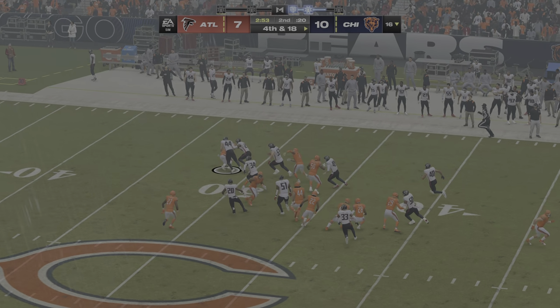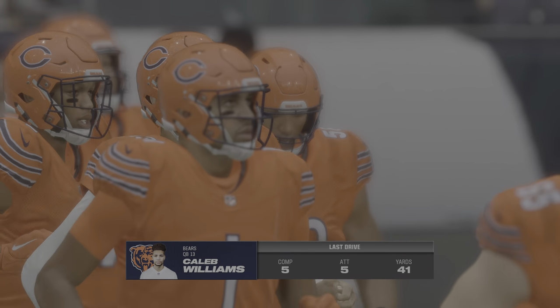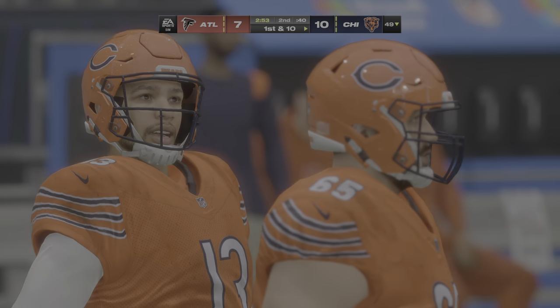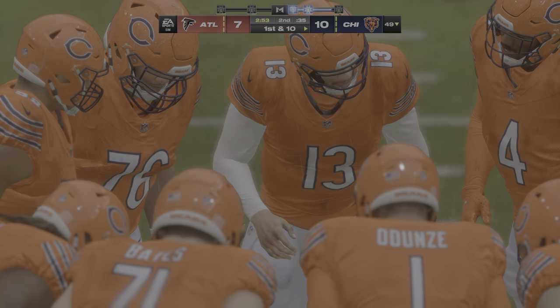Here's Jones. It'll be 37 yards there on the punt, and that will come the offense as they take over. Their quarterback in this offense heading back out to the field. He had the short touchdown pass on their previous drive, and they'll begin again here on first and 10.